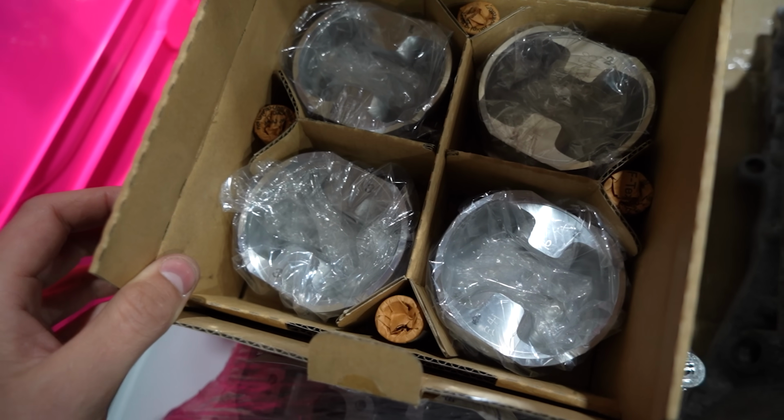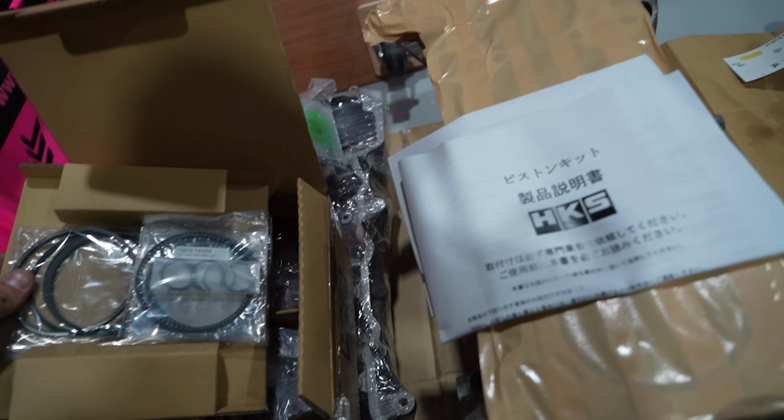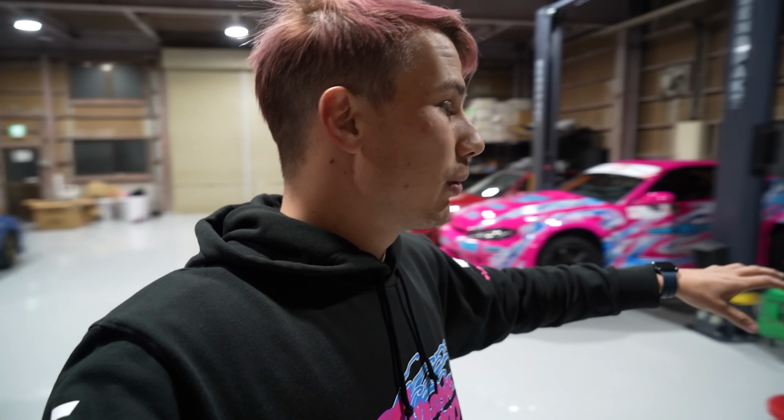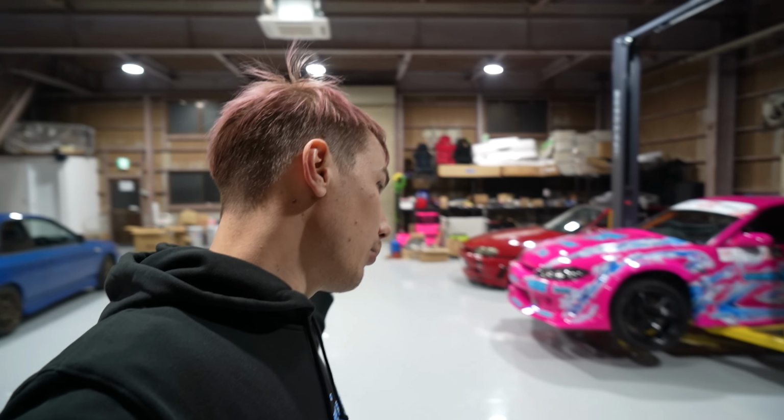Ooh, look at these beauties. Cannot wait to get these inside this engine. Hyped. So that's pretty much an update on everything that's going on here at the shop. I'm also hoping to bring the other 32 4-door here this week. Probably we'll exchange it for this one while this one's going to the body shop to get chopped up. We'll bring the 32 4-door here so we can start wrenching on that and getting that all situated.